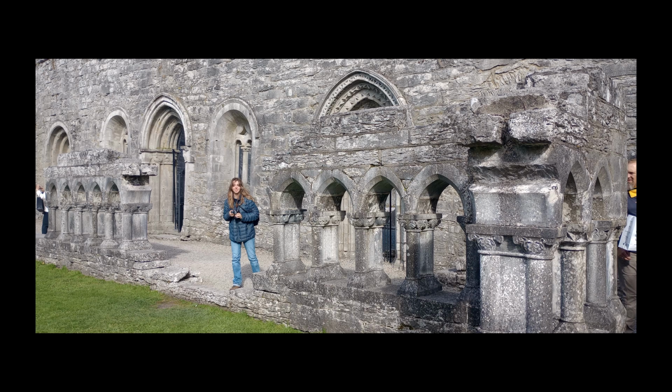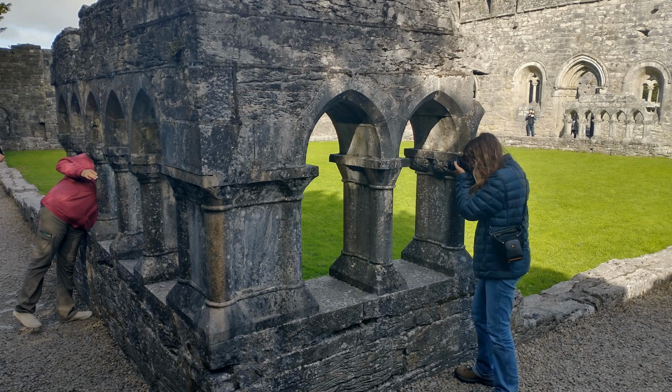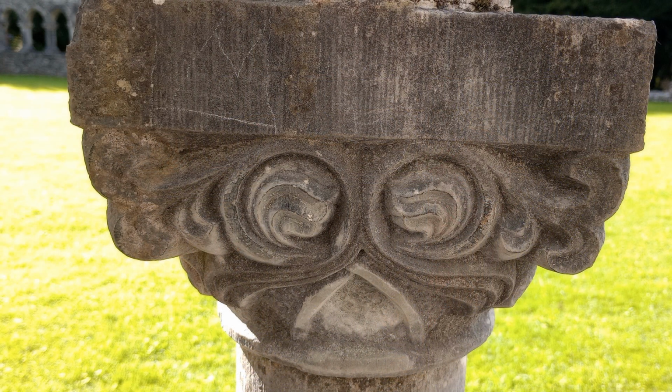The abbey was closely tied to Ireland's High Kings. Suppressed after 1542, it later fell into ruin until restoration began in the 19th century. Today, the abbey remains one of Ireland's finest examples of early Gothic architecture, with intricate stonework, a historic cloister, my personal favorite, and the fascinating monk's fishing house on the nearby river.